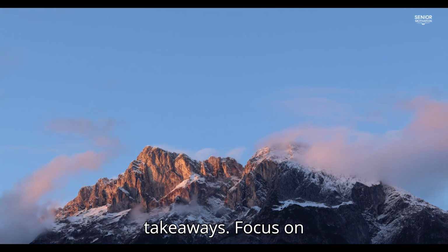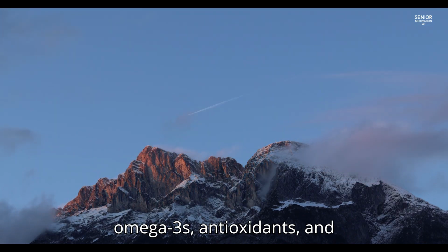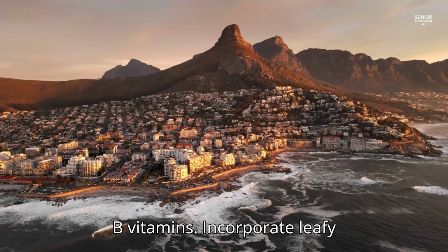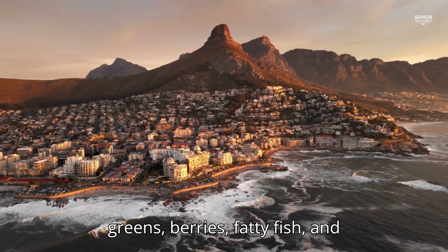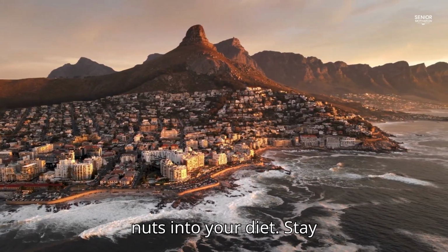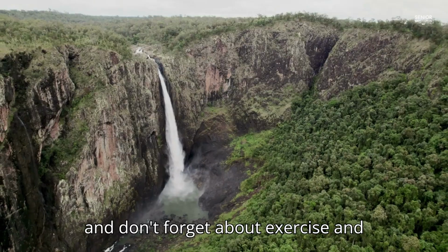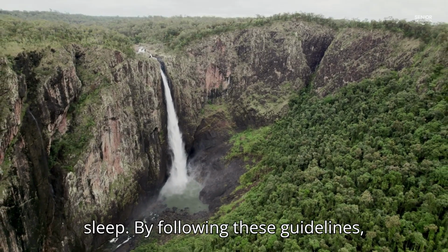Remember the key takeaways. Focus on omega-3s, antioxidants, and B vitamins. Incorporate leafy greens, berries, fatty fish, and nuts into your diet. Stay hydrated, limit processed foods, and don't forget about exercise and sleep.